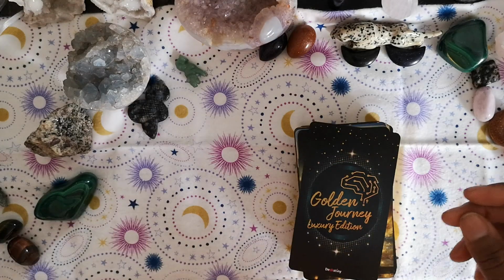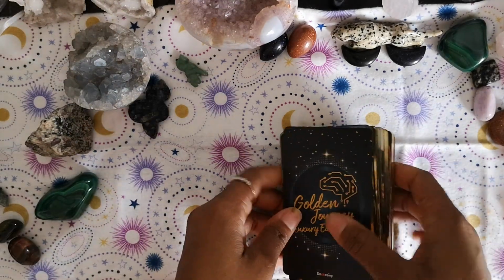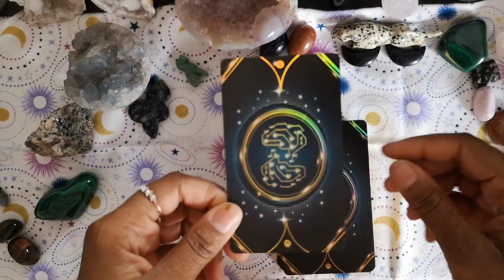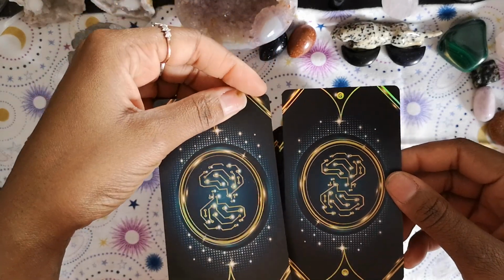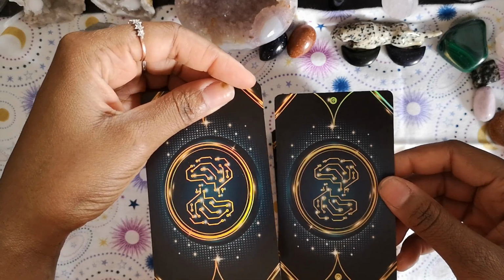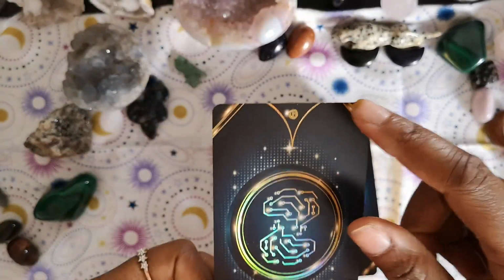There you go, and another intro card. They certainly do love their intro cards. All right, let's flip it back, and here is the back of the cards. As you can see, it is reversible, no issues there. And I do have to say, the hollow there looks really nice. Then we have a little G here for Golden Journey.